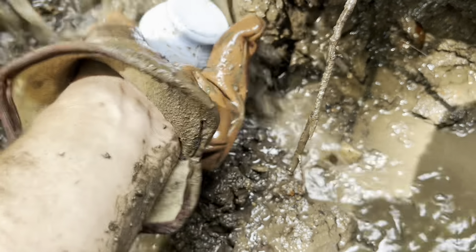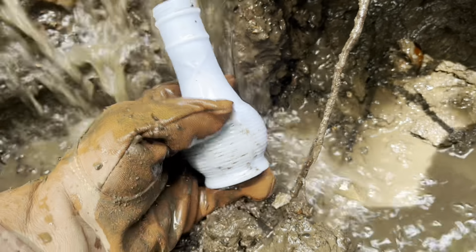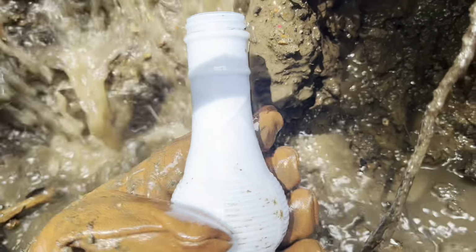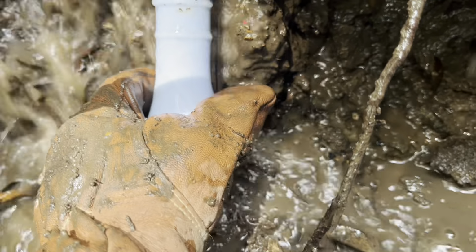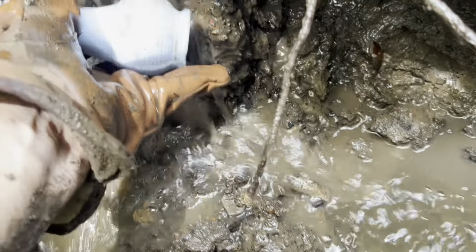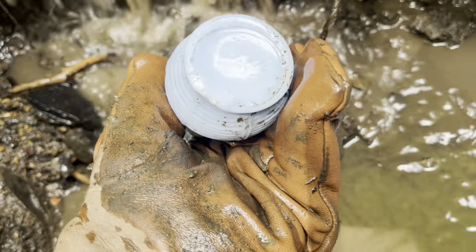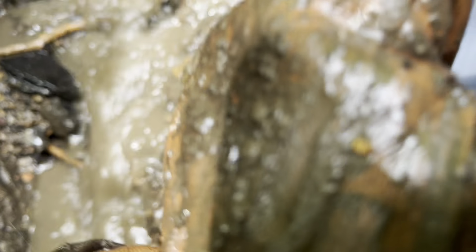Milk glass, basket weave. It's got kind of an X pattern going around it. That's really, really pretty. I like that. Check that out. I don't know anything about that one, guys. Comment down below if you do.